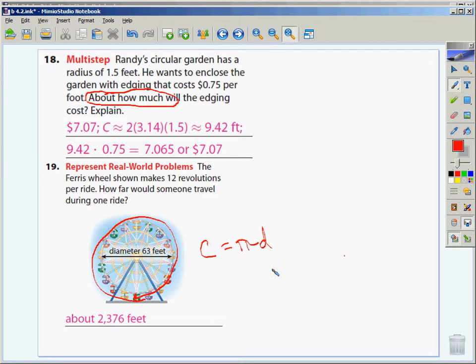I'm going to make 12. Again, this is another one of those times when I looked at this number. This diameter is what? 63. Is 63 a multiple of 7? Yes. So I'm going to use 22/7 for my pi times my diameter, which is 63. How many times will 7 go into 63? 9. And when I take 22 times 9, I find out that in one revolution, I've traveled 198 feet.